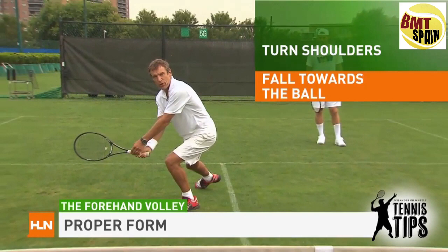So let's check out how many times you can really do that shoulder turn and stepping in or falling into the ball in a real match at pro level.